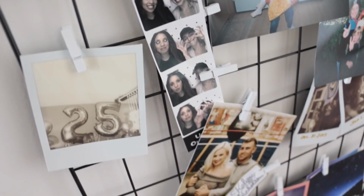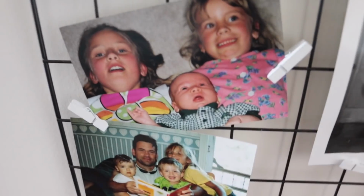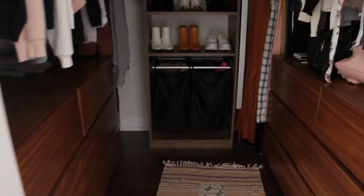Larissa and I at a photo booth. That's Maggie and her husband. They got married this year. What else we got going on? Me, my sister, and my brother. Some photos from Iceland. This Kalyn thing I got when I was in London with Bare Minerals. I have just a fake plant situation with a camera going on. Not much has changed in here, which is why I want to show you guys this place first.